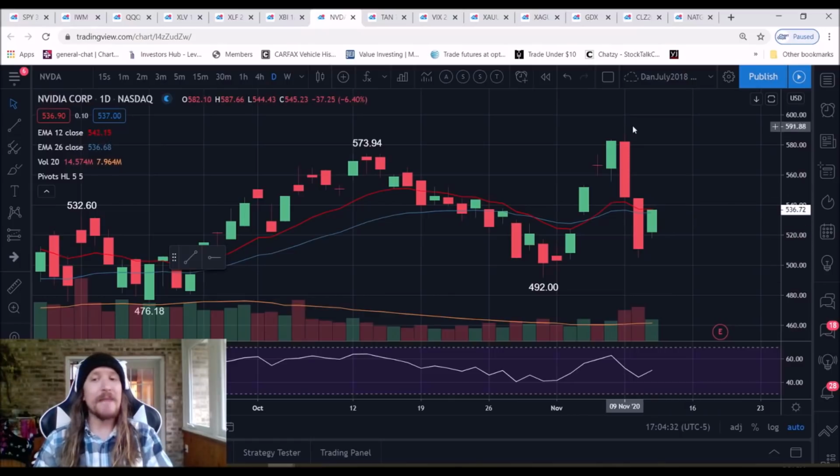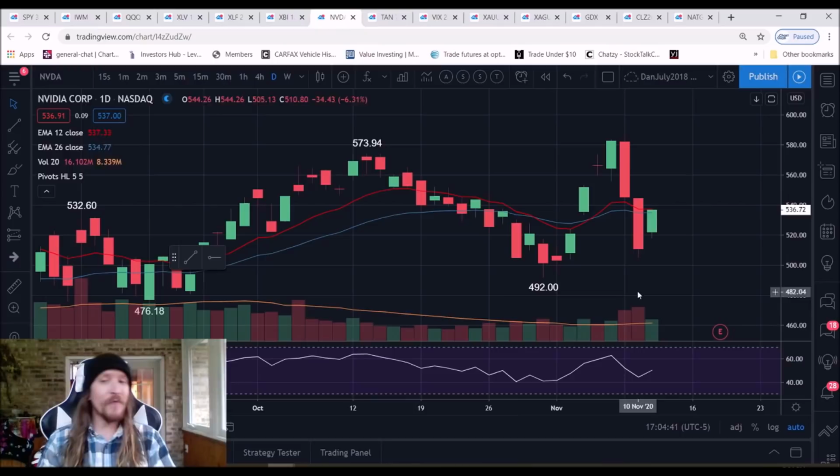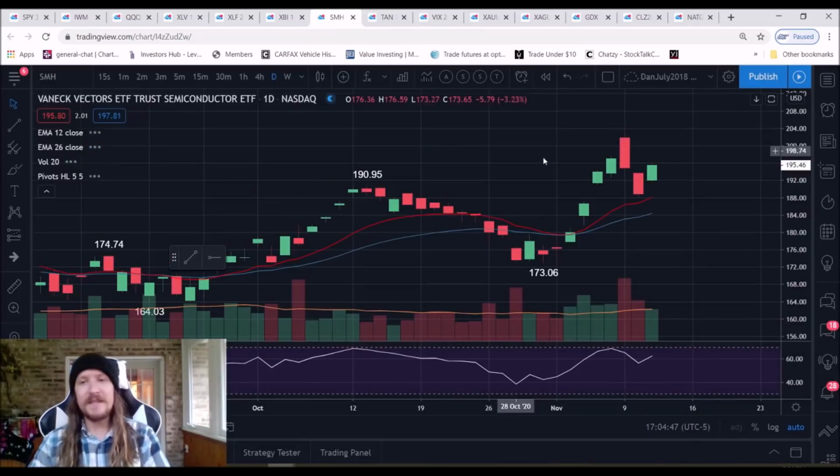So again, a name like NVDA, definitely looking for a daily lower high compared to 587.66. And that bear volume does stand out to me, so that increases the odds of looking for that daily lower high. And the same thing for SMH.